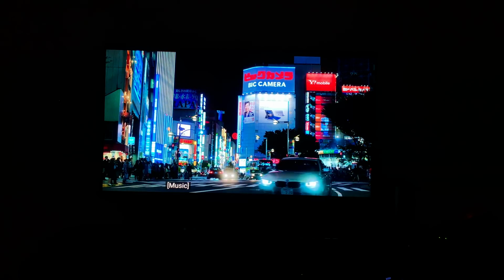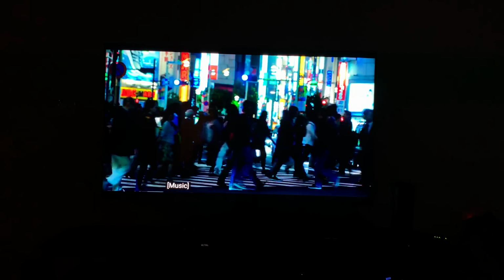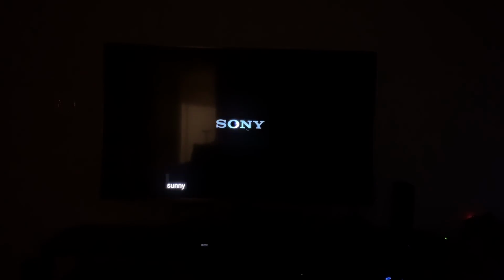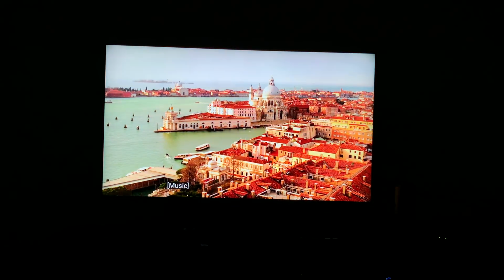So see how the colors pop? See how the blacks are really black? And see how the captions are causing things to bloom? With the Sony TV, the Sony 900E that I tested a long time ago, the blooming on that TV was really horrible. The Samsung had really bad flashlighting, especially whenever you turned on subtitles.